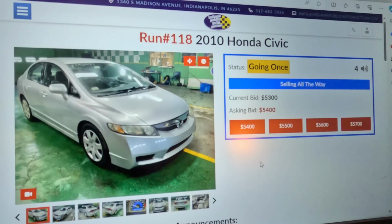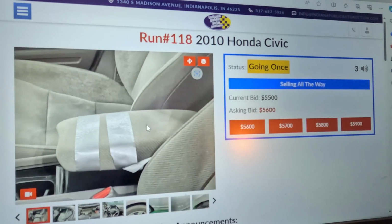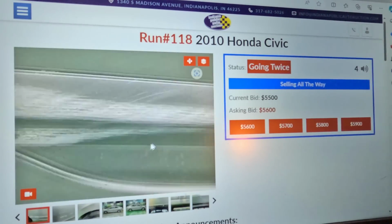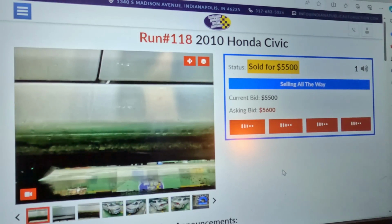But is this car worth $5,500 already? I don't know. It's got some duct tape here holding the console on. And what else? It's got scrapes here. Looks like it's got some rocker damage. Going twice for $5,500. Sold for $5,500.